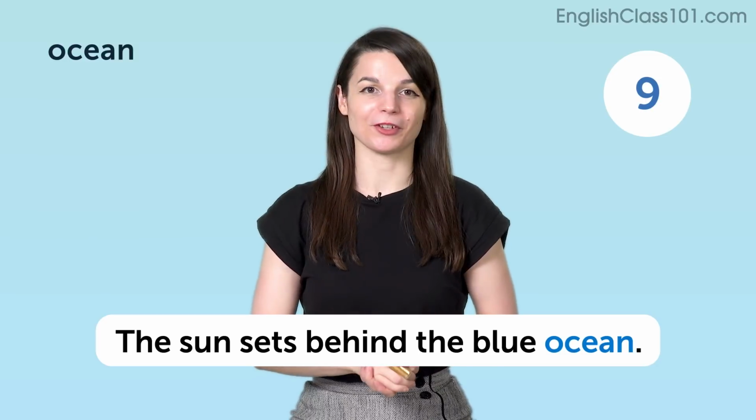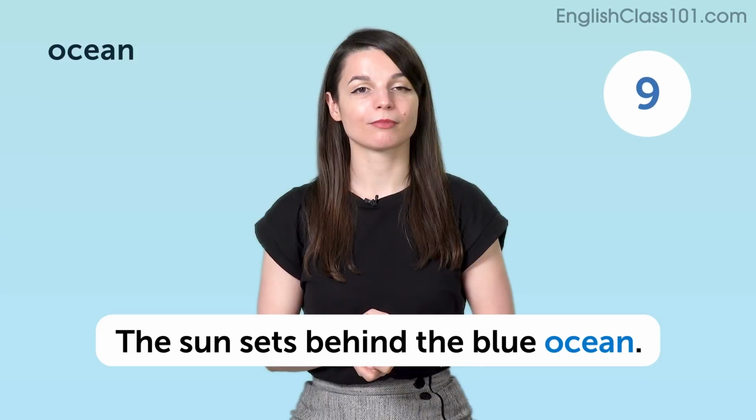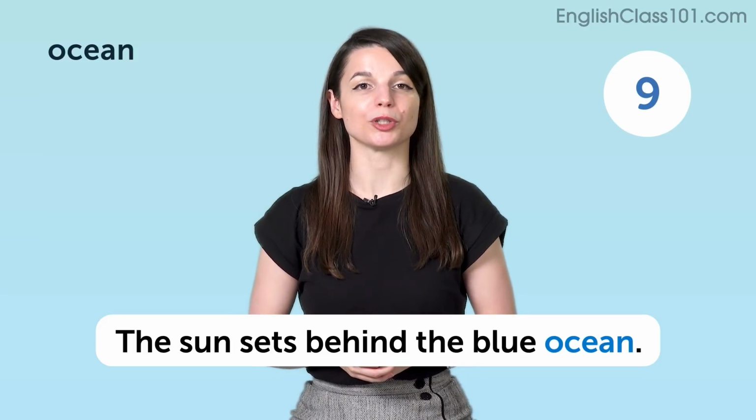Ocean. So the ocean is that very, very large body of water that covers most of the planet Earth. The sun sets behind the blue ocean.